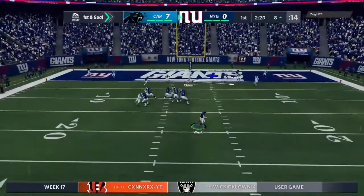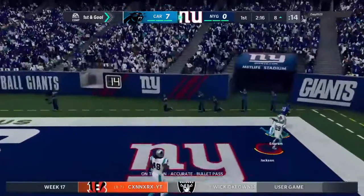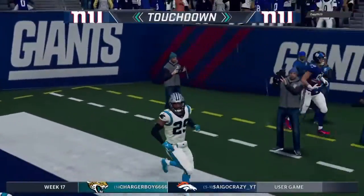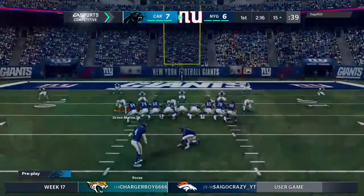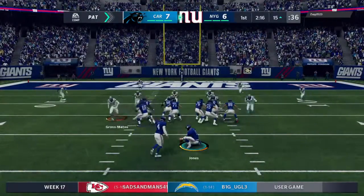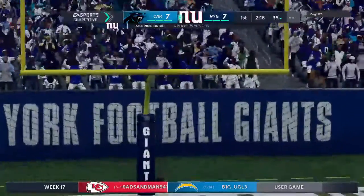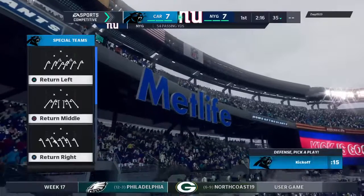From the gun, West, flush to his right. And Ingram's got it. Touchdown, Giants. Evan Ingram hitting double digits with his 10th touchdown of the season. And the Giants are an extra point away from tying up this football game. And we'll see if this rain affects the team's decisions going forward, but they kick it here, and it's good.